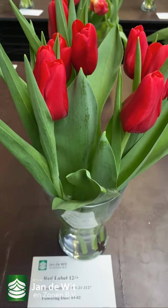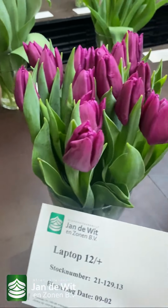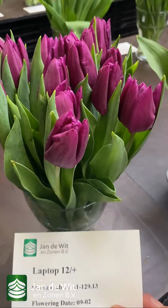The growing is quite okay, but on the other hand, we also hear that there are some problems with a little bit more blind plants in some varieties and some lots.